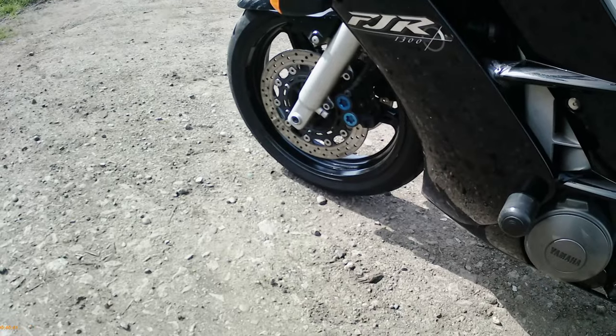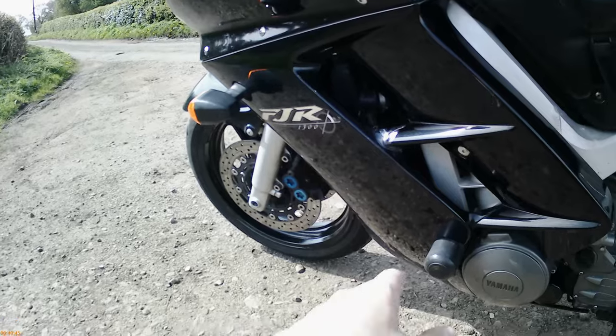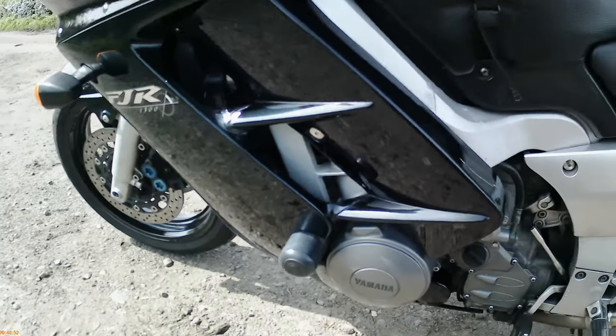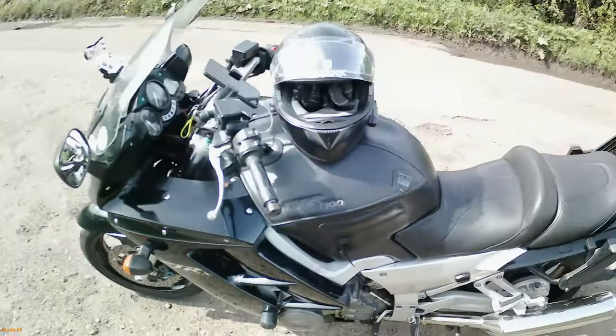The R1 blue spot calipers, I don't know if it came with them actually, or they're an upgrade, but still, you know, perfectly adequate braking. Again, if you want a bike that can absolutely hoover up the miles and you can have a bit of fun on it, this is definitely the motorcycle for you.